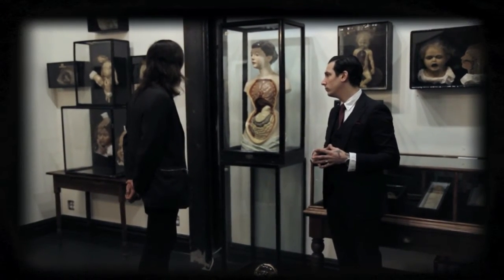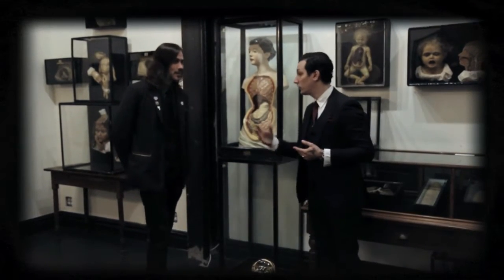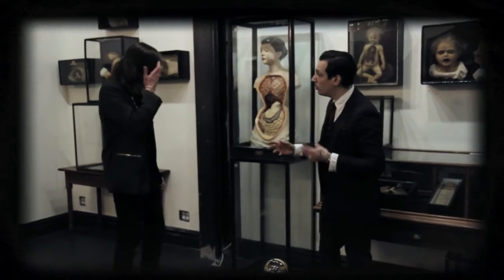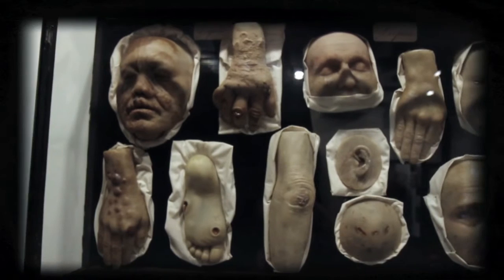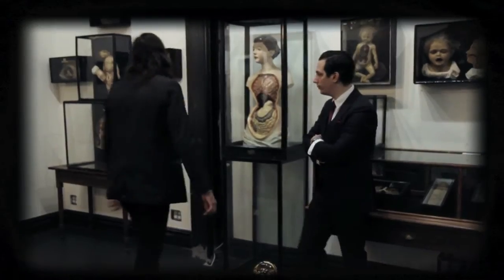Are these original cases? All the cases are original. And that was another interesting thing to start looking at. You can see a lot of them have their original inventory numbers. What was cool about that is we could go back to the catalogs and correspond what number went with what abnormality. Some of them are very obvious, and then other ones we're really just learning as we unpack this collection.